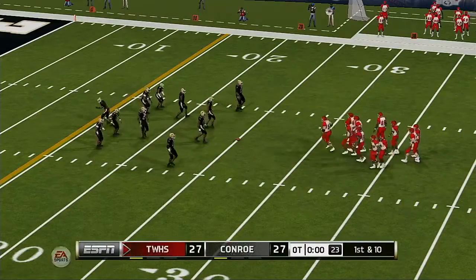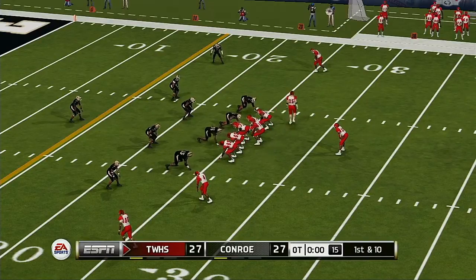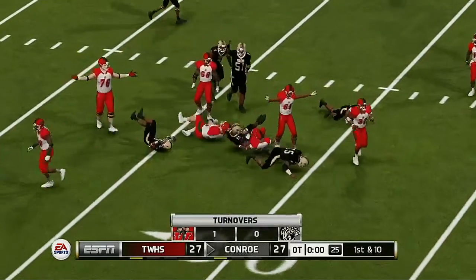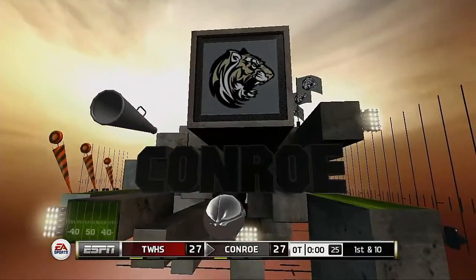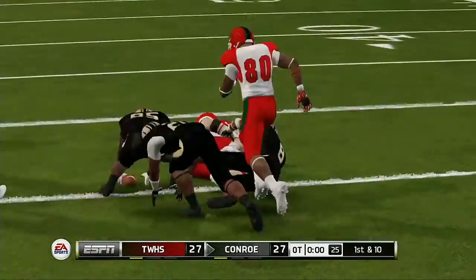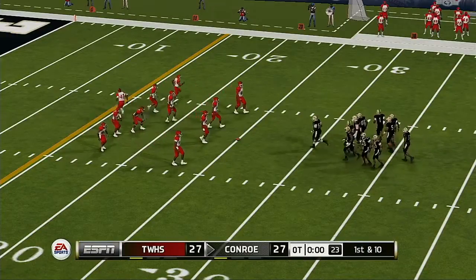Well, we played an hour, and it's still not enough. We're set to kick off here in overtime. The ball pops free. Scooped up by the defense. From the 25-yard line, first down.